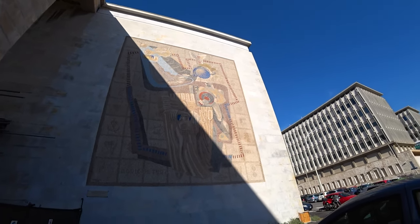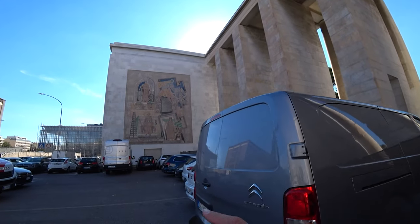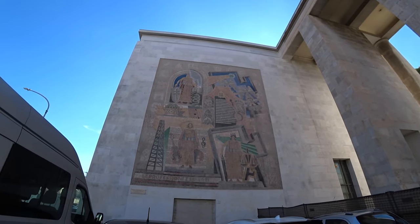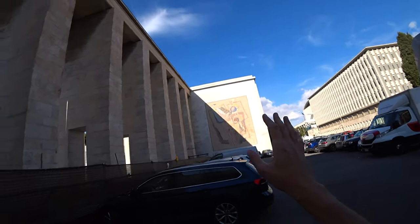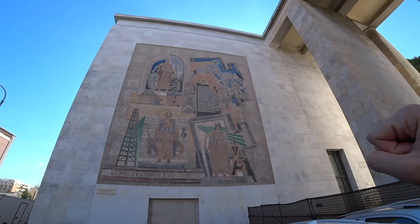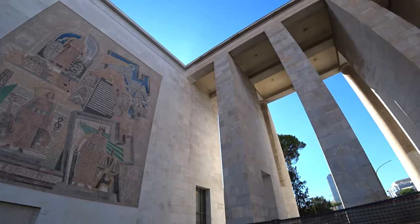Very, very pretty. Here there's another one. And it says, Le professione delle arti. Wow. So each mosaic is devoted to some part of Italian culture, society. So that one is devoted to agriculture, and this one is devoted to art. And you have the music, the painting, the masks, the carnival. Very cool. Very, very cool, guys.